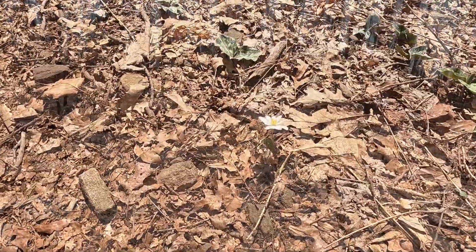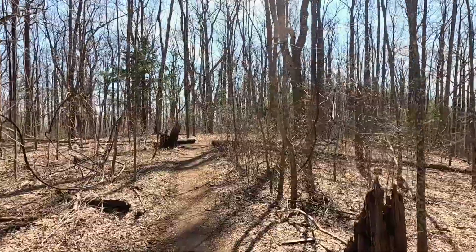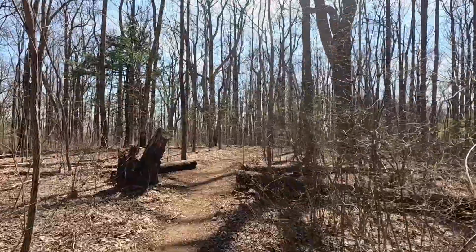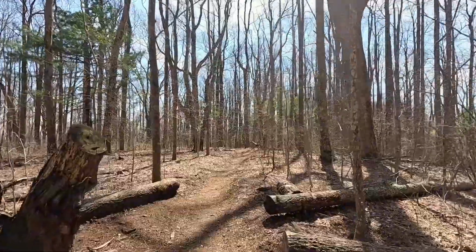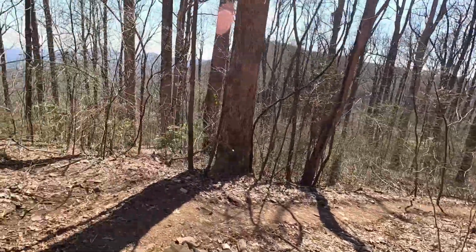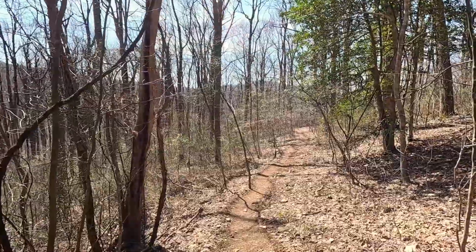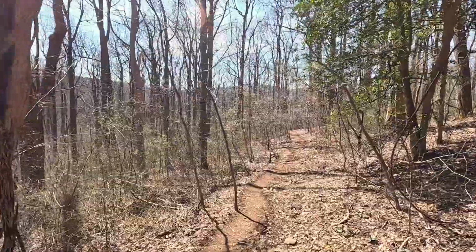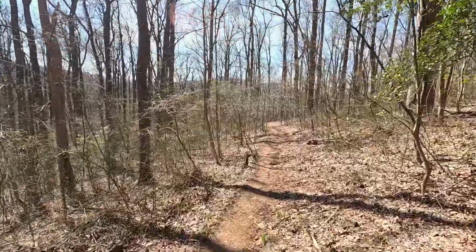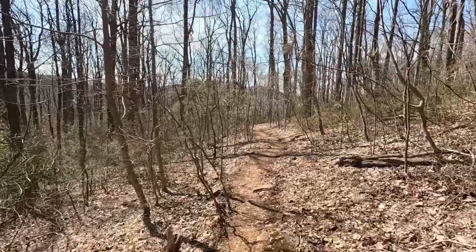Some flagging tape over here. That's a sign of something. Some hikers down here too. We've been making our way around this hump here. I had a feeling we might be switching back, or at least curving back. And we are. And I think Jarrard Gap is right down there. So, get down there, we'll take our trail back into Lake Winfield Scott.